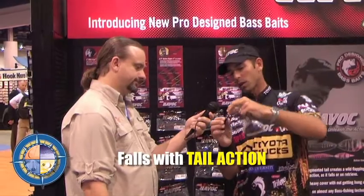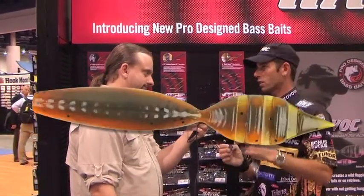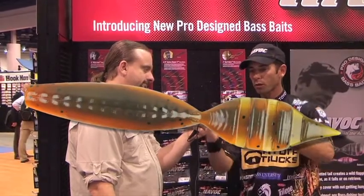If you look at the cross section of that thing, it looks kind of weird, but it's got ridges in it. And what that does is as the water flows over those ridges, it activates movement. So we created a bait that could be flipped into cover, punched into cover, that would have tail movement on the fall. Now, the interesting thing that happened is after I came out with this thing, people started to figure out there's more uses for it.